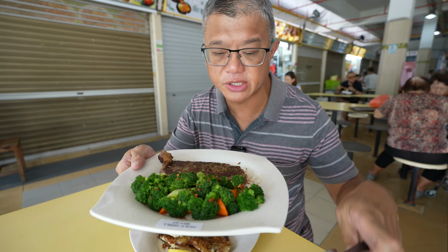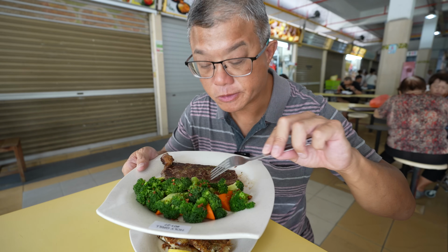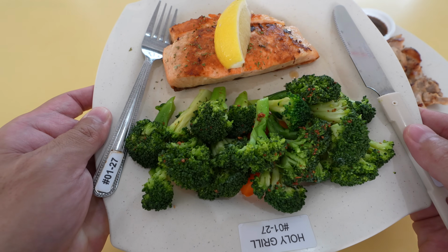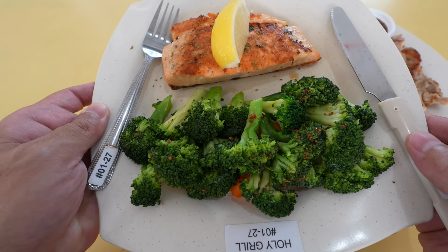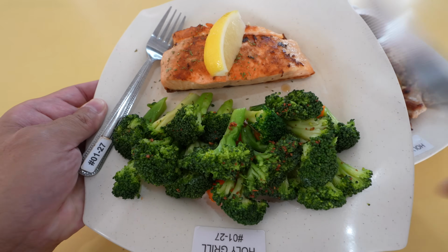And the garden veggies, some broccoli and some carrots. It's pre-cooked beforehand and it's cooked to a nice crunch and chill. And they drizzle on some garlic oil on top, but it's not seasoned much.